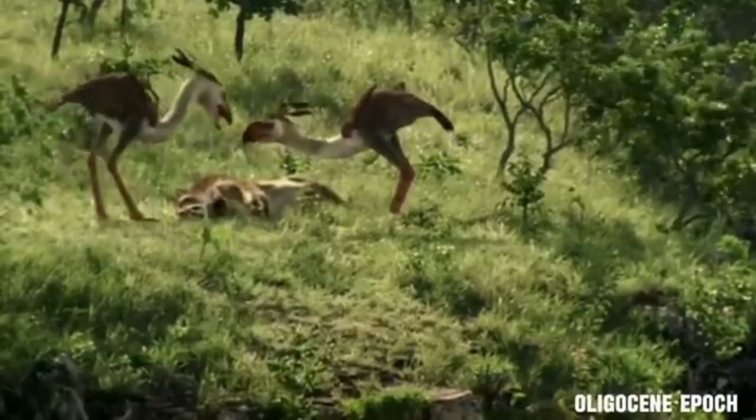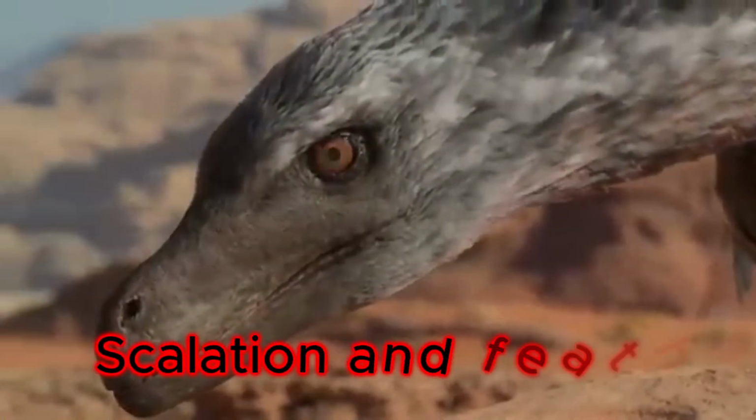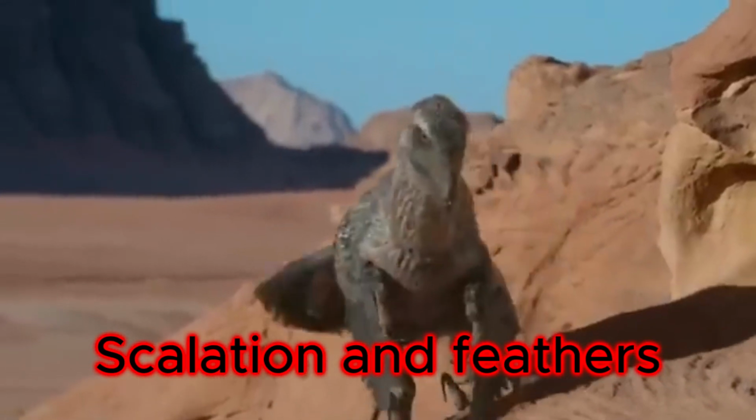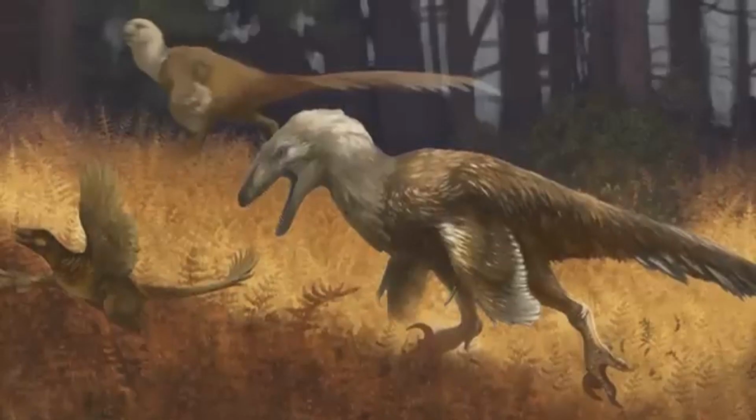A terror bird's armor consisted of its size, some scalation, especially on their legs, as well as feathers. None of these are particularly noteworthy, but as a powerful predator, the terror bird likely utilized a strategy of the best defense is a good offense.